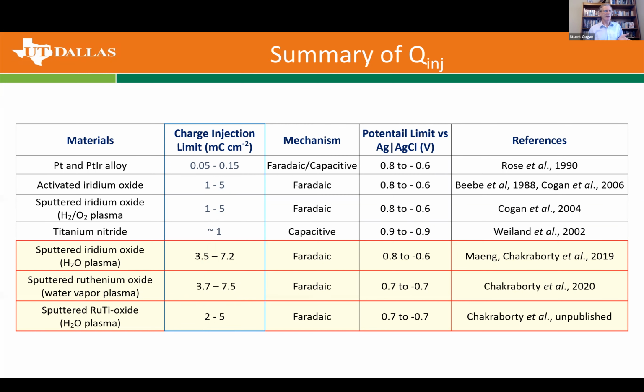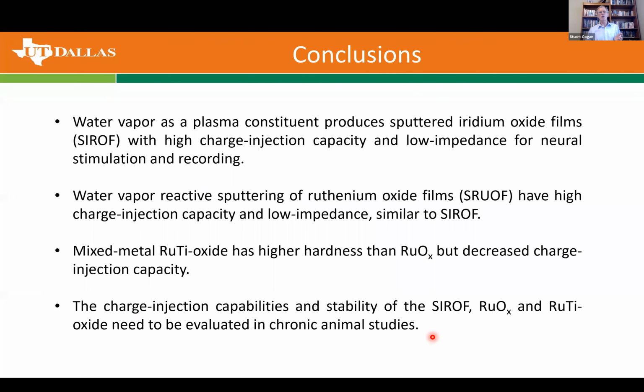So I think that that's very exciting for us, and it really brings us to the conclusions, which is adding water vapor, whether you like it or not, in your sputtering chamber really is very effective at producing films with the right kind of morphology, the right kind of ionic and electronic conductivity within the bulk of the film itself to give us really good charge injection capacity for neurostimulation applications.